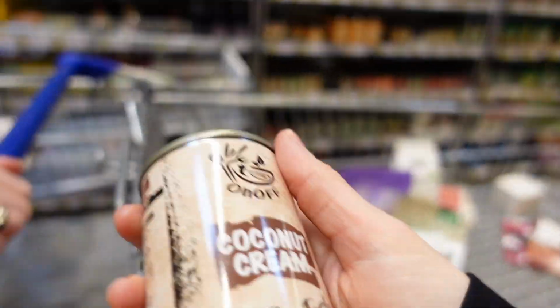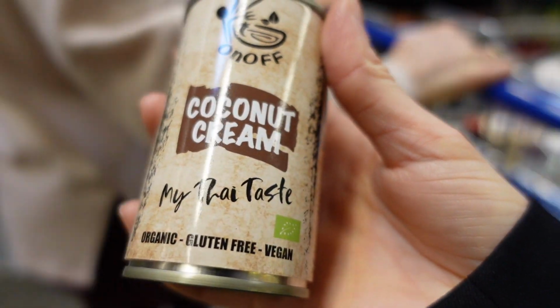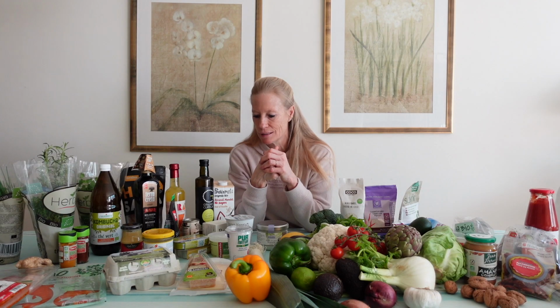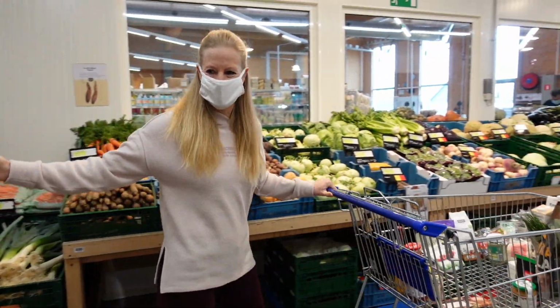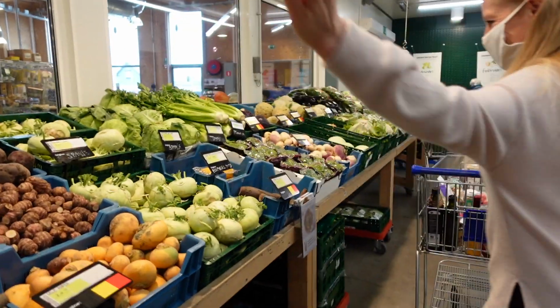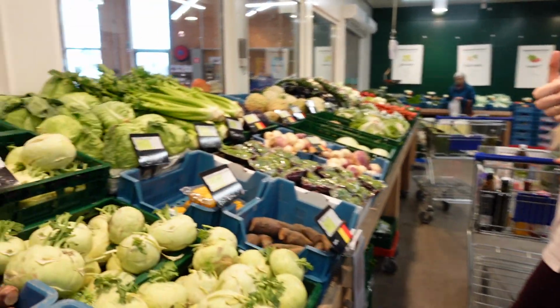I love to have some coconut cream when I make a dish with shrimps and some curry and all sorts of vegetables. Now the vegetables here occupy a little place in the middle of the table, but they must be very abundant.